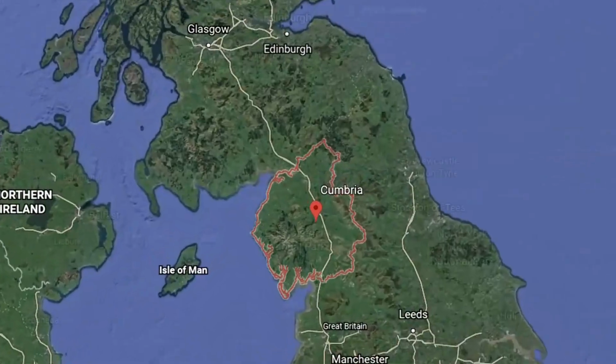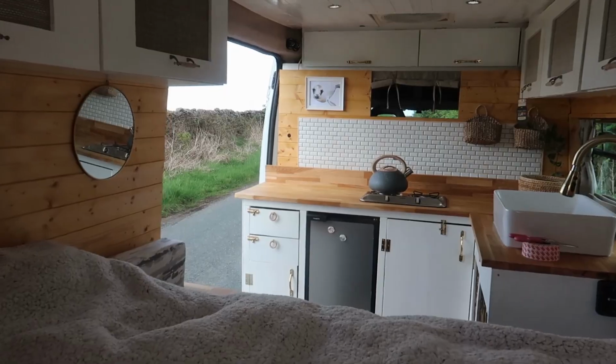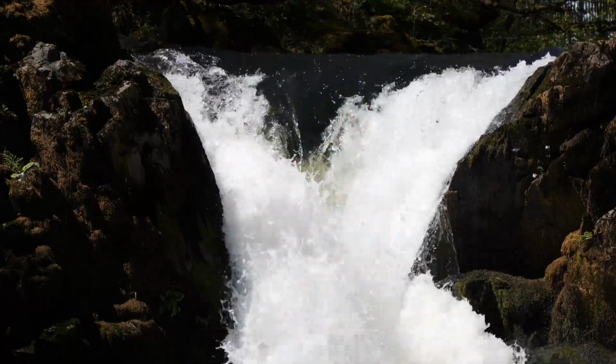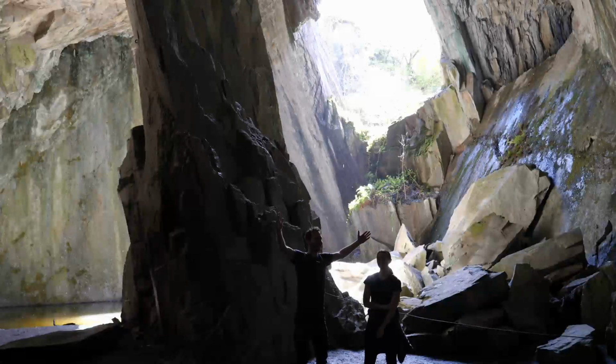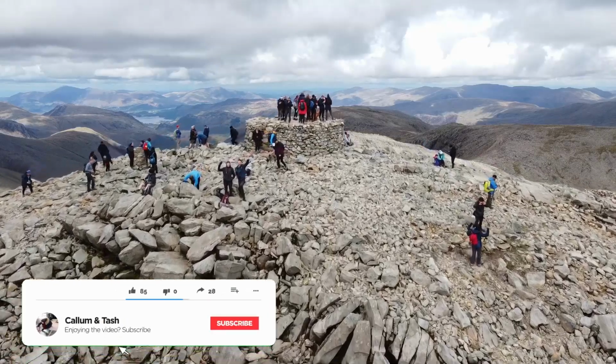We're touring the Lake District National Park here in Cumbria in our DIY campervan conversion. We've already visited 4 lakes in the south: Lake Windermere, Esthwaite Water, Coniston Water and Haweswater. Visited Skelwith Force, Colwith Force and Cathedral Cavern. Climbed the Old Man of Coniston and England's highest mountain, Scafell Pike.